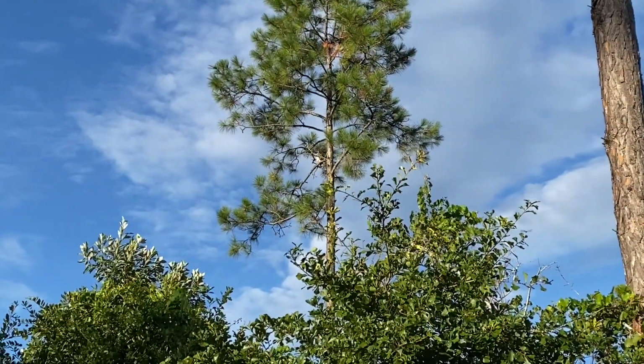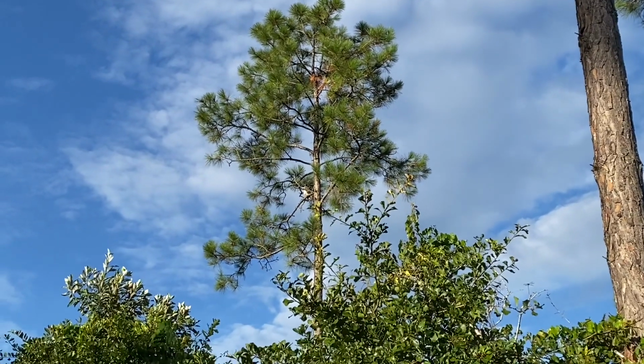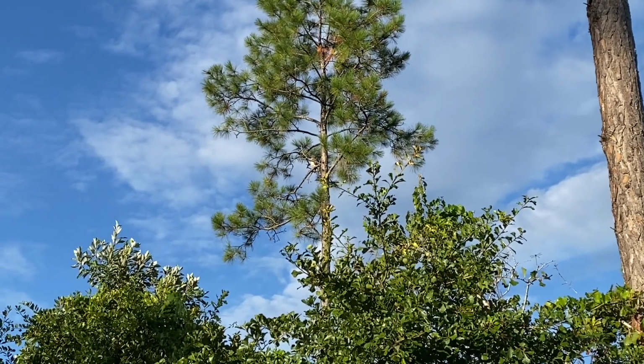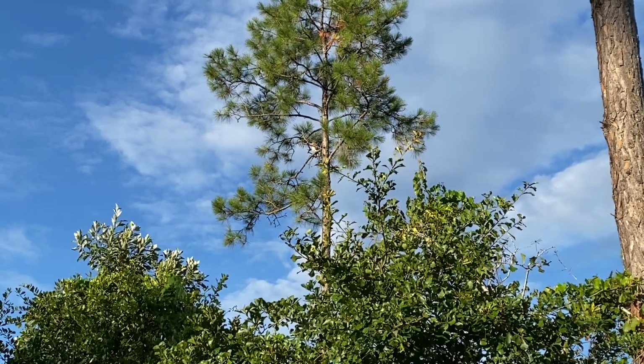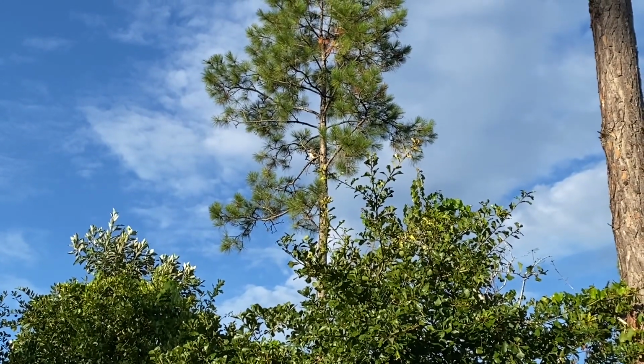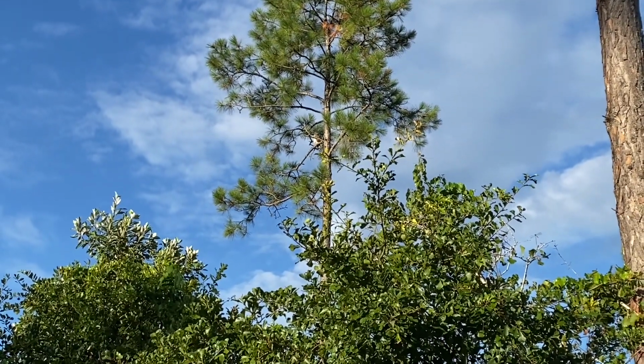There's a hawk up there in the tree that keeps cawing at me. That's pretty cool. I wonder if that's the same hawk we saw on the way in. This must be his territory. Hopefully he doesn't mind us borrowing it for a night.